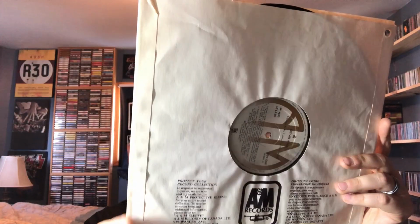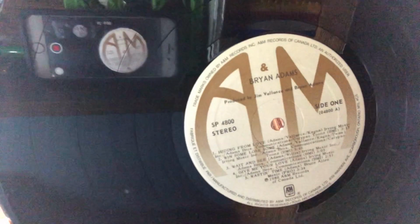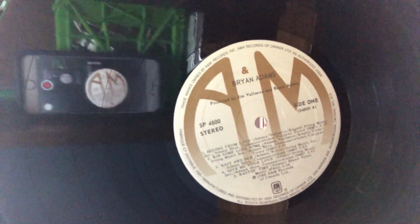And the record itself, A&M were very, very good at wanting you to protect your records. There's info here on how to protect your records. And this one, very thick. There's plastic inside of this too. The record itself has the old A&M logo they were using at the time. The print on this is kind of oldish looking. I wonder if this isn't an original pressing with the SP4800 serial number. I'm tending to think that it might be.